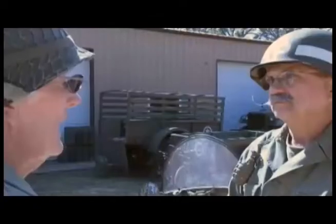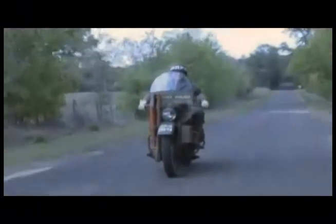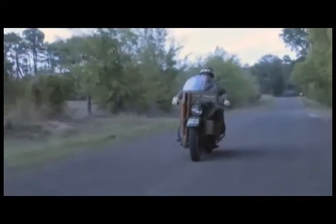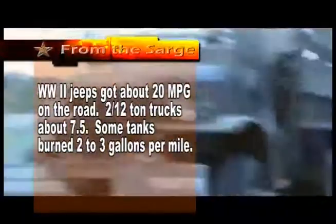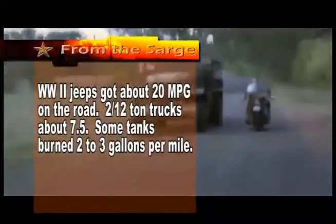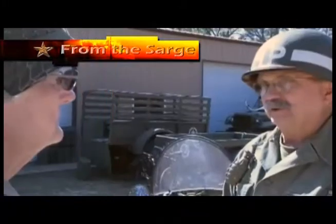And what's the top speed and range? The top speed is listed in the manual as 65 miles per hour, but this was the fastest vehicle during World War II. It would probably do at least 75 miles an hour. It had a cruising range of approximately 100 miles. It held a little over three gallons of gas and got about 35 miles per gallon.